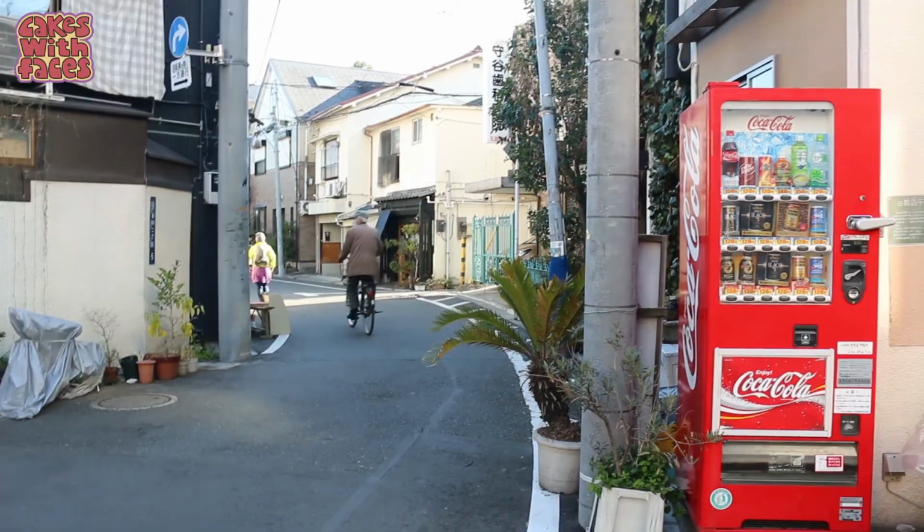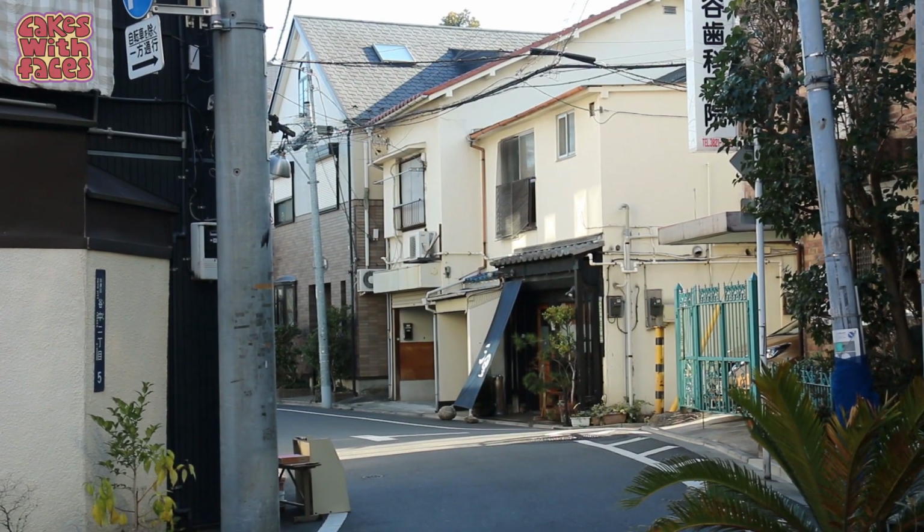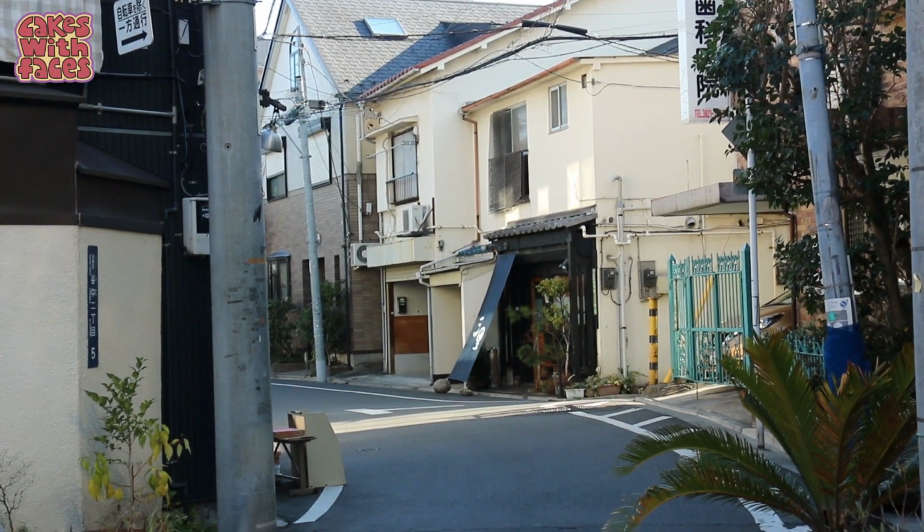It's really detailed. Part of the mystery of this place is you don't know if these are people's houses or if one of these is going to be a little bar or a shop or a cafe. I think in general Japan is quite a hidden sort of place.